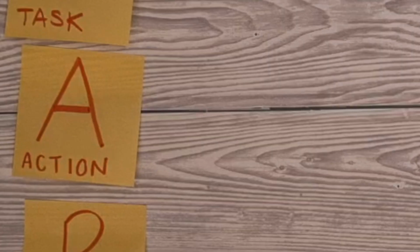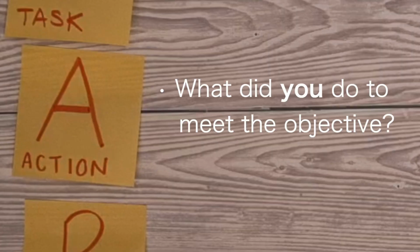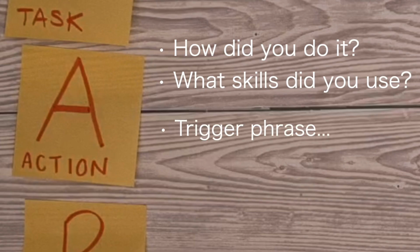Next, you've got action. And here you want to focus on what you did to help meet the objectives of that task. And it's really important not to undersell yourself here, because action is probably the biggest part of the whole STAR structure, where you can really demonstrate that you have this quality that they're looking for. You might also want to talk about how you did that thing and what skills you used. And remember, it's about what you did. So make sure you use the word I in there at some stage. So if we're going to carry on from that book sale example when I was trying to demonstrate teamwork, the action section might look something like this.